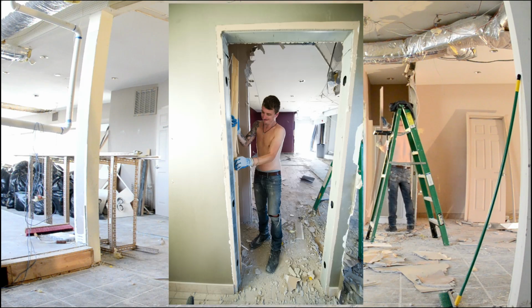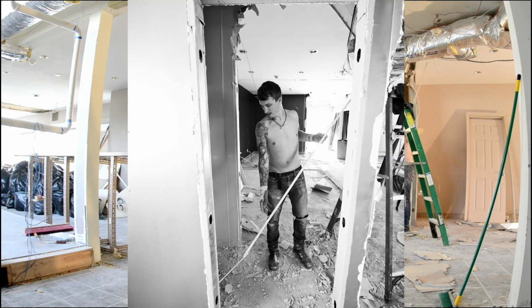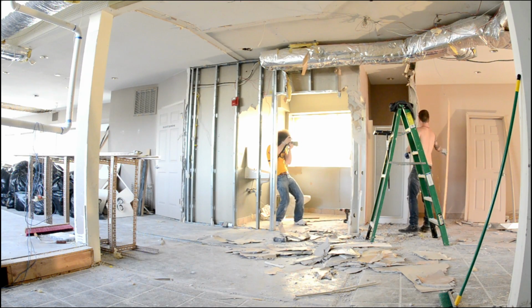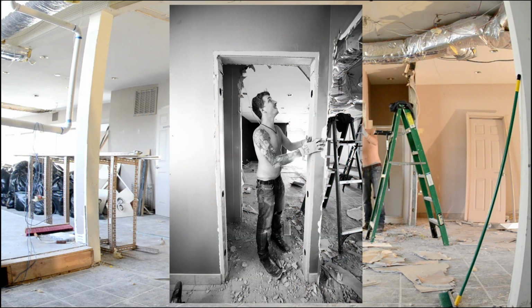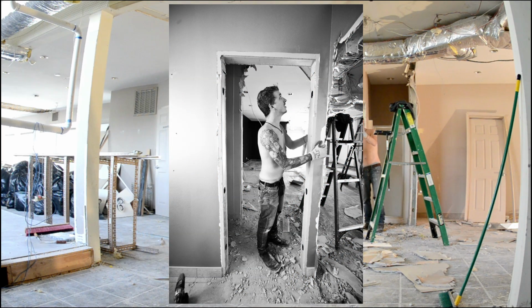So I'm using the door as a natural frame. Boom, I like that right there. That should be good. That is good. I need to just get my angles right. It's kind of like getting your head right. Hold it right there. Boom, that should be good.